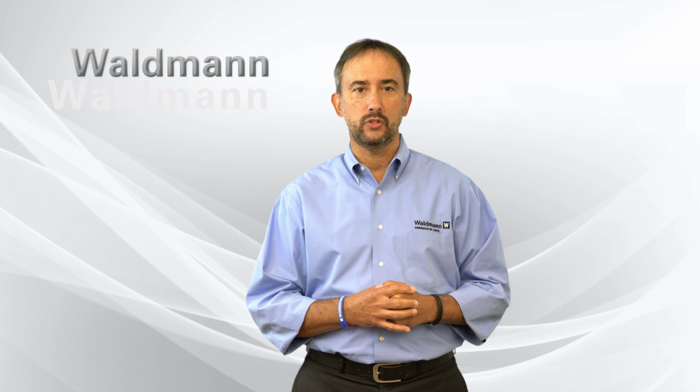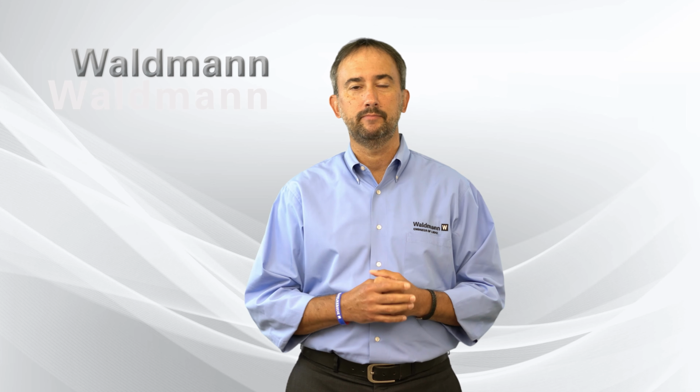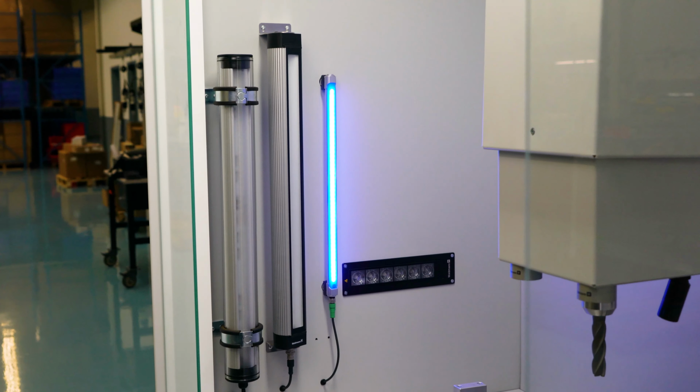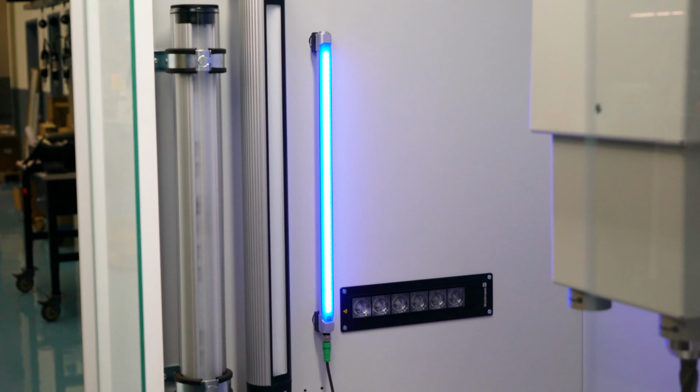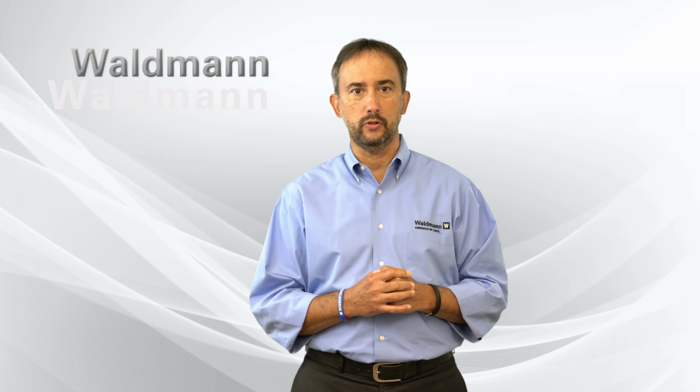Waldmann's newest LED surface-mounted light is designed for applications with automation in mind. The LINURA.edge is a 7-color RGB light, which makes it possible to display machine and process status. Its narrow profile and tilt radius of up to 60 degrees allows for accurate positioning of the fixture.